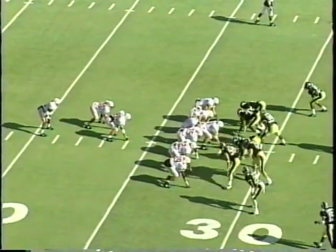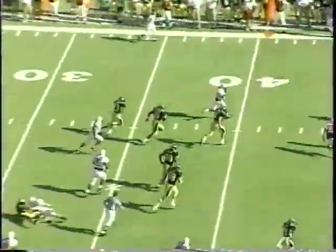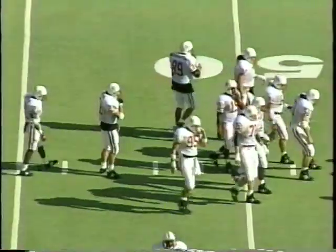2nd and 12, Cornhuskers. Snap to Tommie Frazier. The give to Derek Brown. He is out beyond the 35, the 40, the 45. He's out beyond the 50 and into Missouri territory. And last 5 seconds here again for station identity.